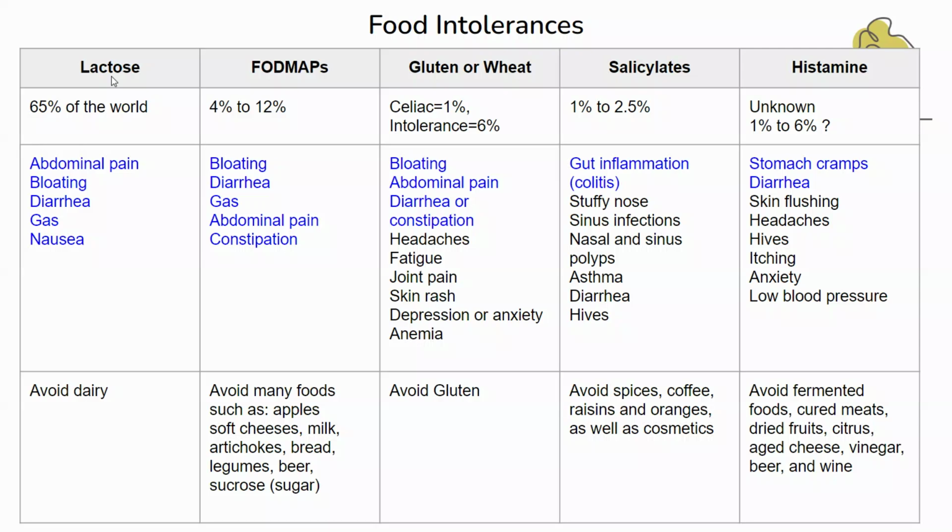We're really kind of designed as a species to stop eating dairy or breast milk after weaning, but we've developed a cultural habit of continuing to eat the breast milk of another species, oddly, long into our lives. The result of that can be a lot of gastrointestinal upset. I highlighted in blue the gastrointestinal gut symptoms that you can get from food intolerances: abdominal pain, bloating, diarrhea, gas, and nausea. This is one of our most common recommendations for patients who come in with GI symptoms: step one, stop the dairy, because it's such a common cause.